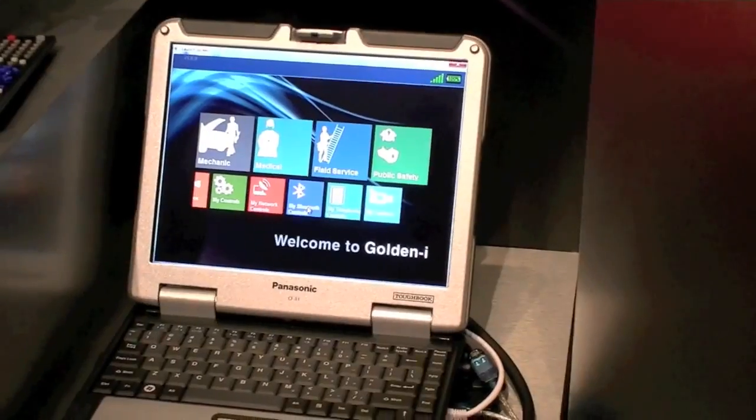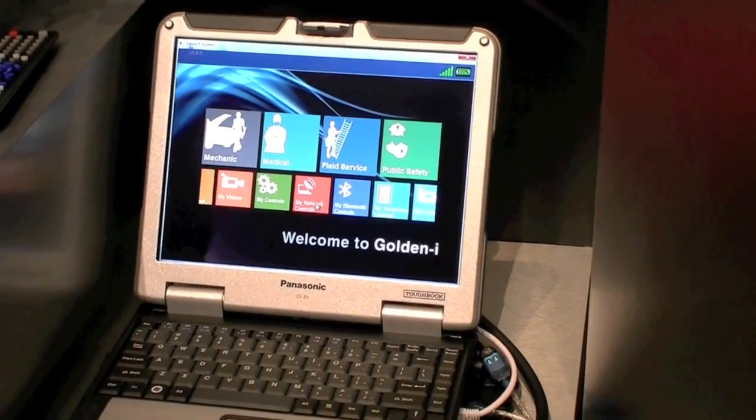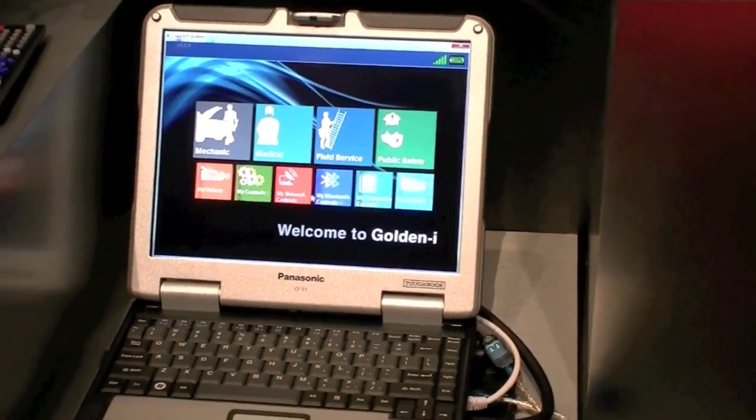That remote expertise works across many different areas and vertical markets. It can be telemedicine. I can have a patient on the ground here and have my paramedics tell me what to do as I'm approaching the scene. It can go into mechanics. It can go into all sorts of field service. So we're going to show you some more applications of GoldenEye. The first one we're going to do is go to the mechanic.